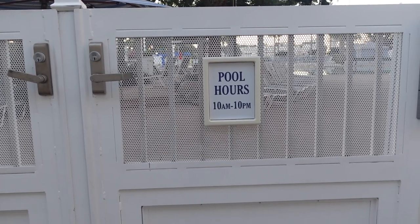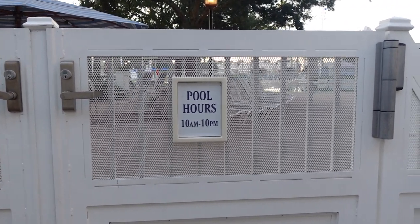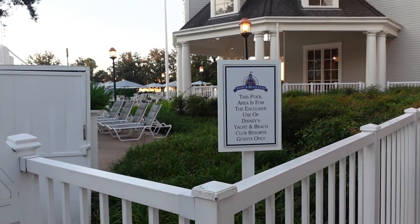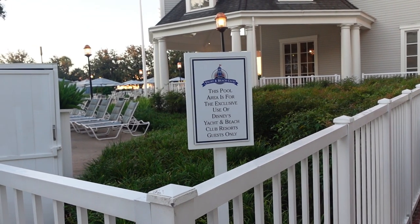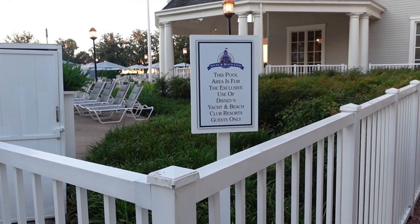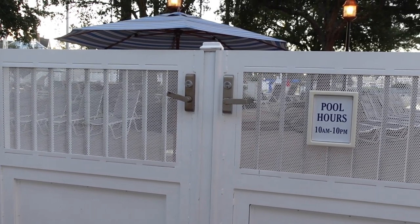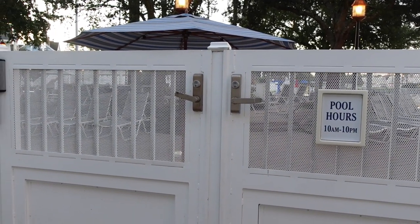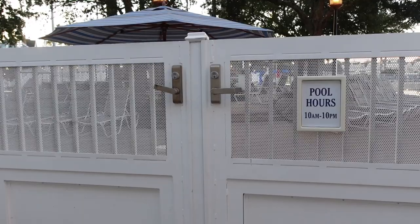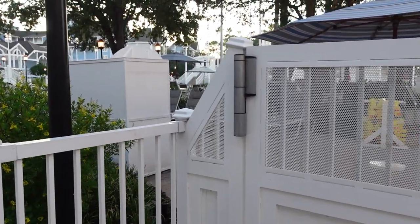The Stormalong Bay pool hours are 10 a.m. to 10 p.m. It is still early in the day, so the pool is not quite open yet. But what's great about this is that although all the pools here at Disney property are for the exclusive use of their resort guests, this is even more so for Disney's Yacht and Beach Club because it is restricted access. They will have a cast member sitting out here checking your Magic Bands, verifying you have a resort stay, and then give you a wristband that will let you into the pool. That way you only have to do it once during your stay.